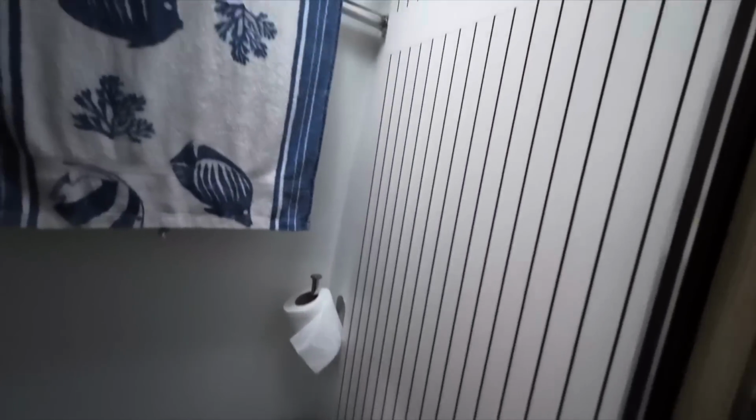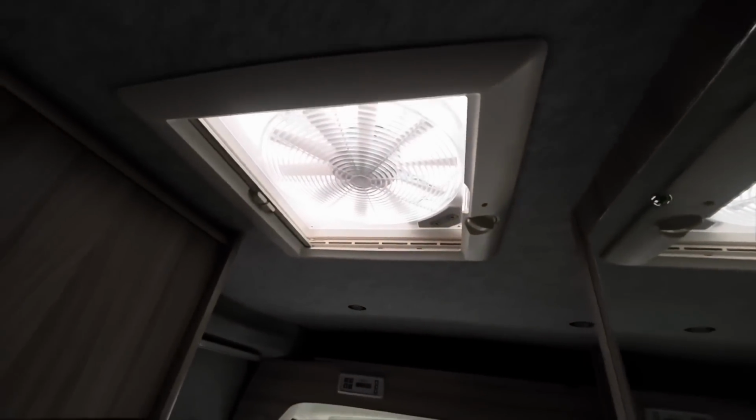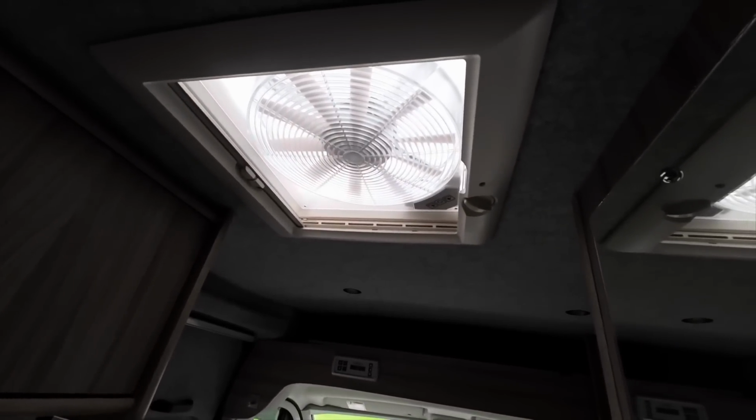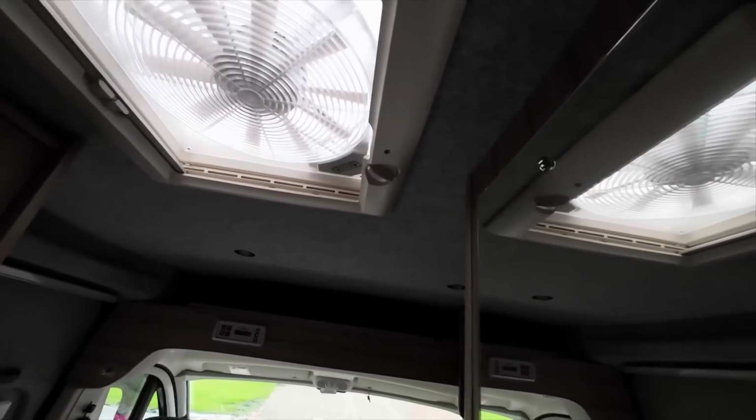And then this is the tambour door, which is alright, it's got a really strong magnet on it, and so it does make it quite difficult to pull out. It has an extract fan and skylight in there, and then the other skylight that we have is also an extract fan, and you can blow into the cab and out with both of them, I think. But there we go.